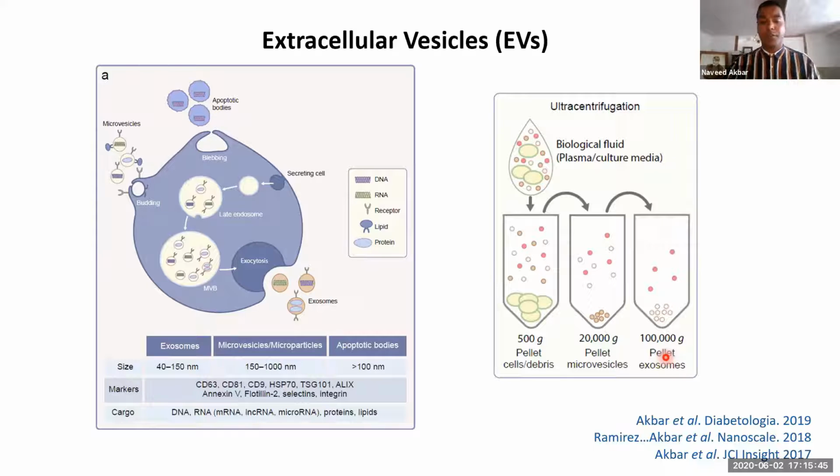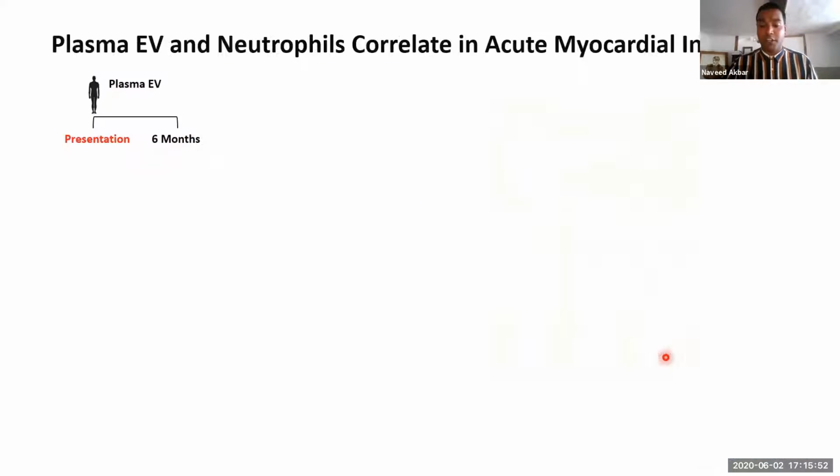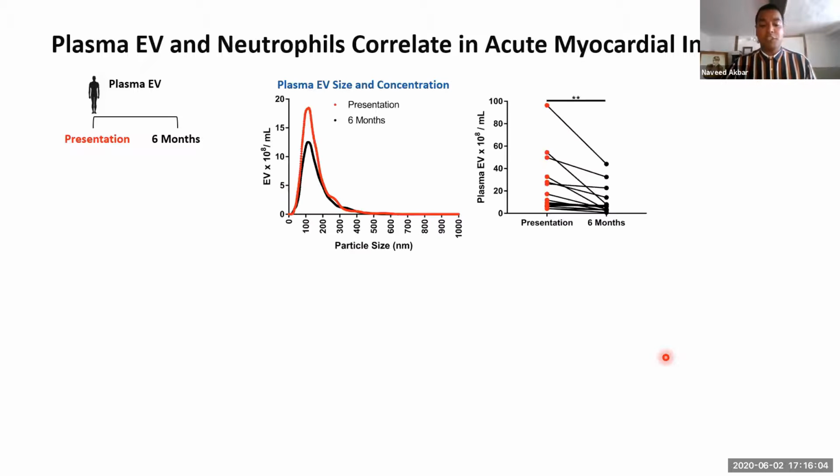So we tested the hypothesis that extracellular vesicles mediate splenic neutrophil mobilization following myocardial infarction. I isolated plasma EVs at the time of presentation, so as the patient comes into the hospital, and then 6 months later, in the same patients to serve as a control. So patients presenting with myocardial infarction have significantly more EVs at the time of injury versus a 6-month control measurement, but they have similar size profiles with a potential increase in the small exosome fraction.